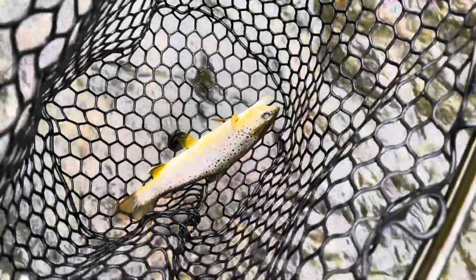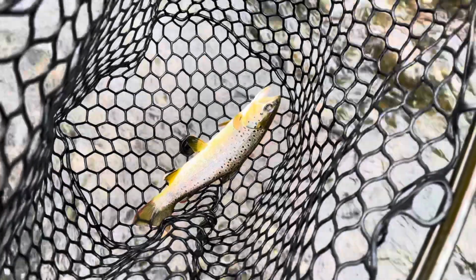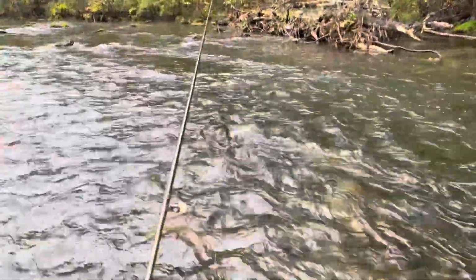Okay, there's number 10. He took an orange egg, caught them on scuds, olives, different colored eggs. I'm gonna try a couple more casts through here, set up the camera one more time.